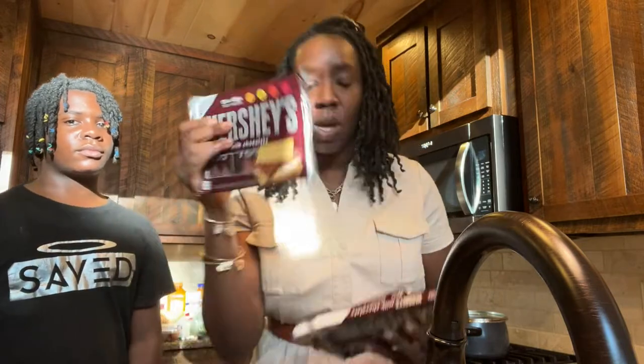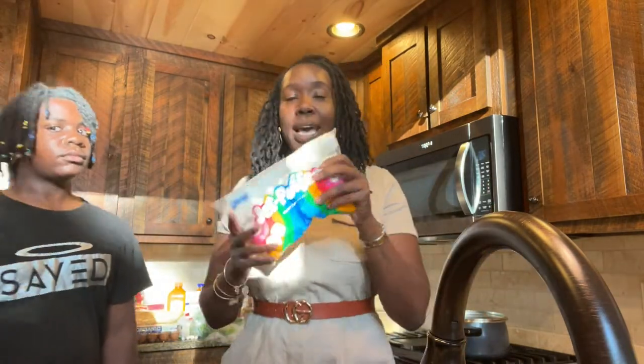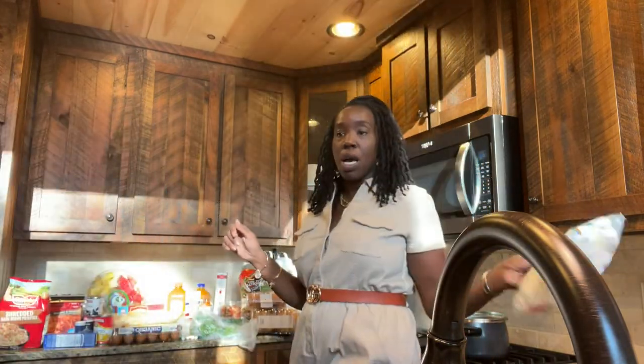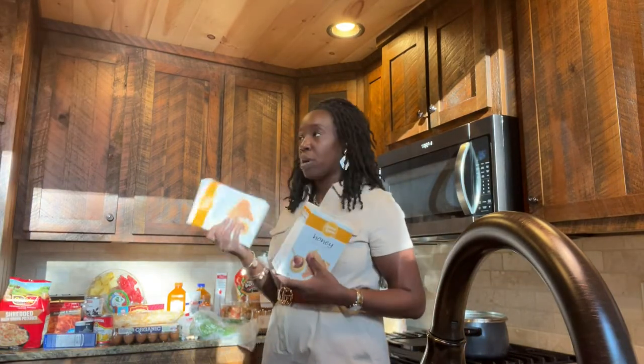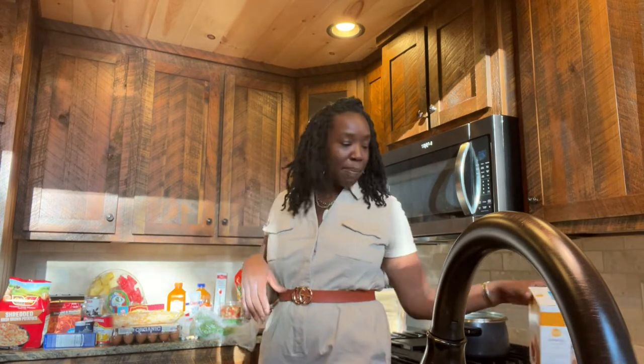Okay. Got some chocolates. Got these packs that came with 6 full-size bars, so I'm excited for that. Got the jumbo jet puffed marshmallows. Okay, you'll get some marshmallows, baby. I got 3 boxes of graham crackers. Wasn't really sure how many s'mores this will make.